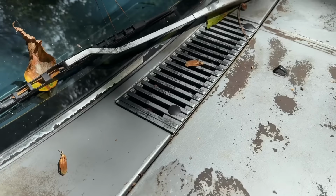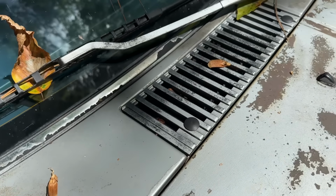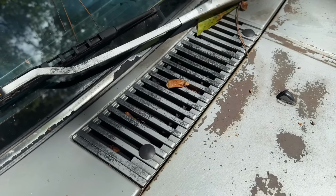Check out these nice vents here due to the extreme amount of horsepower this vehicle is producing.